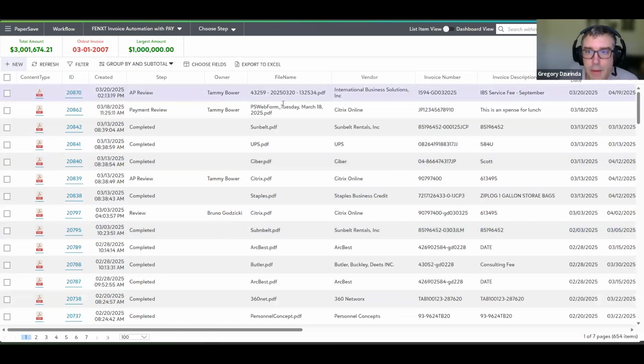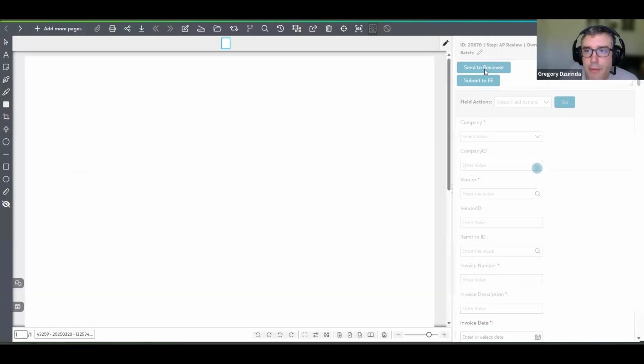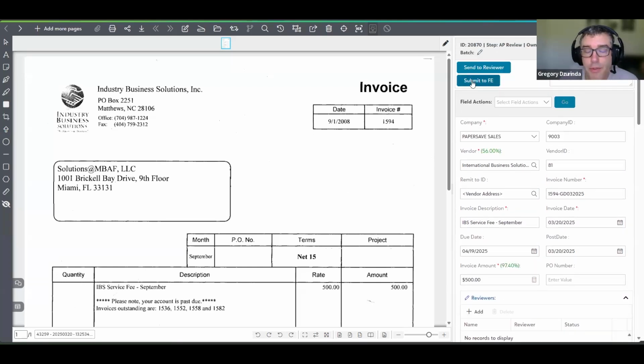So now we'll see that item showed up in my grid here. It's in an AP review step. From here, my AP processor could open this item. We can send it to a reviewer here if I were to select one of these reviewers, or I can just submit it directly to my ERP. And in this case, I'm going to go ahead and submit that directly to my ERP.